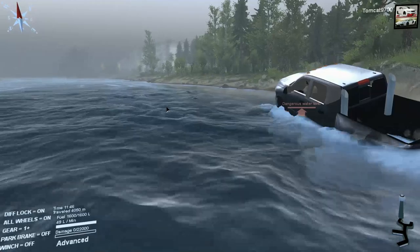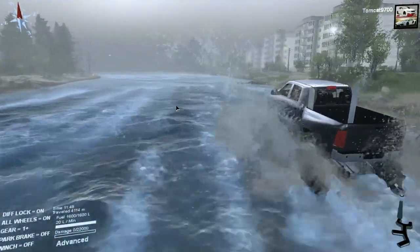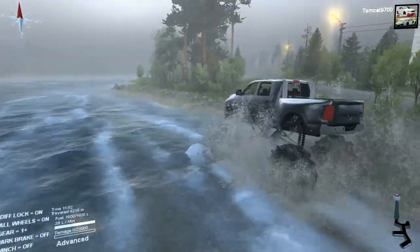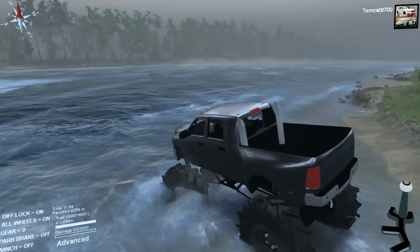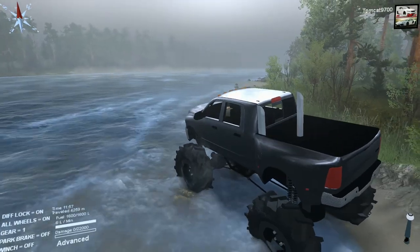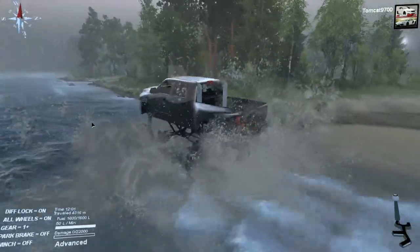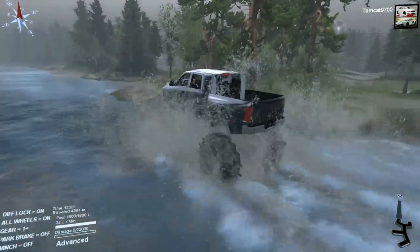Oh my god, okay, this is where the river gets a little sketchy, because I want to say we're about halfway up this side now. But geez, you guys need this truck in your mod collection. It is that good. Oh my god, what was that? Holy shit, what was that? That was crazy. I don't know what we hit, but whatever it was, it made the truck really mad, and it made it stop dead in its tracks. Damn.